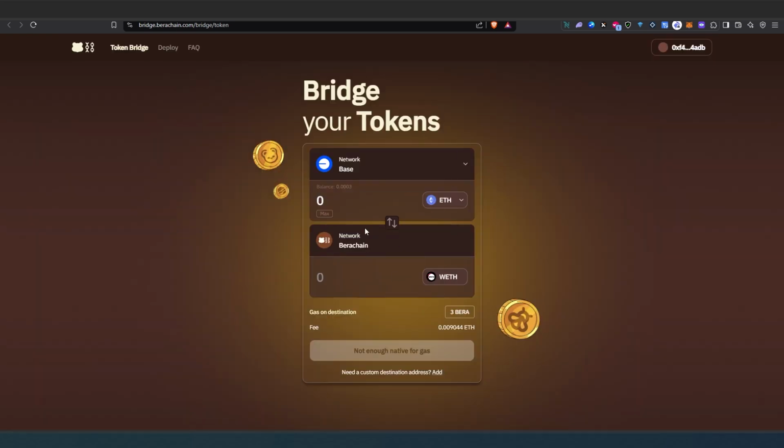Close it. Once you set all that up, you can bridge your Ethereum or any other tokens into the BeraChain network and also receive a few Bera tokens at the destination. Press on swap, probably review, and then confirm the swap. It would take a little bit. You would get your token in your MetaMask wallet.